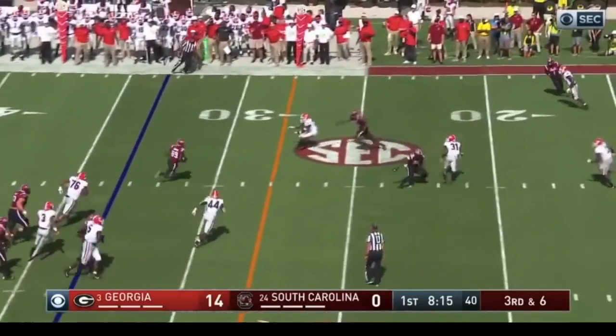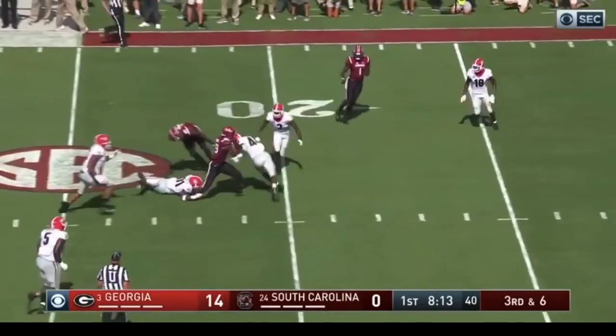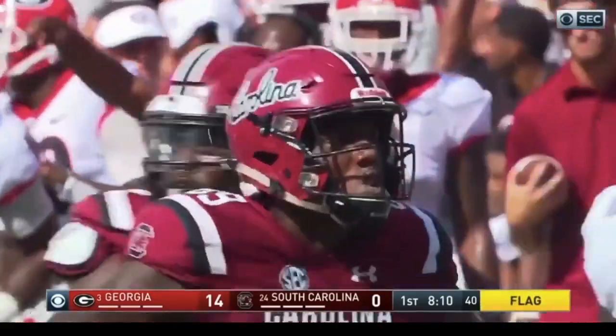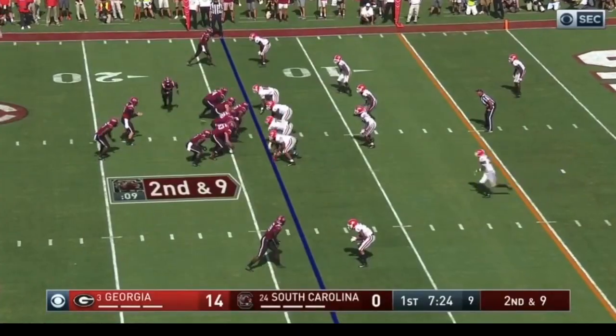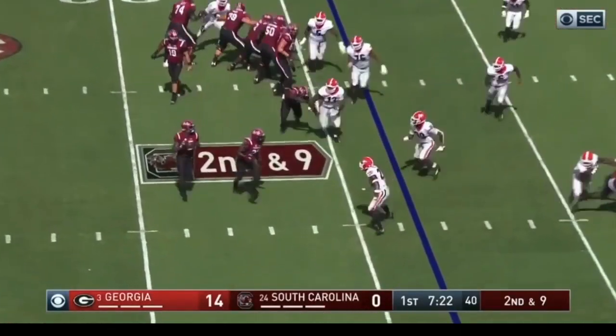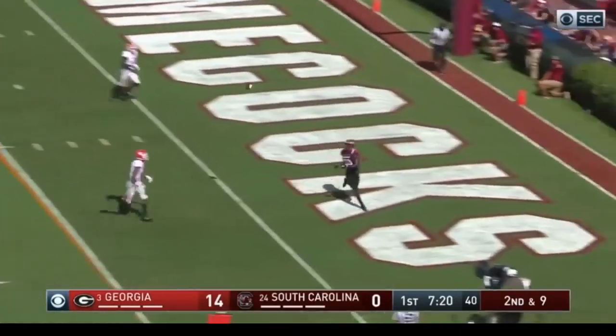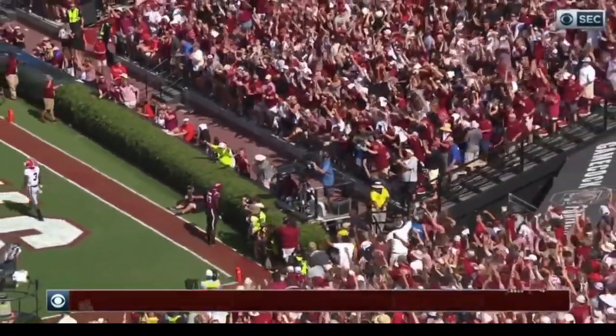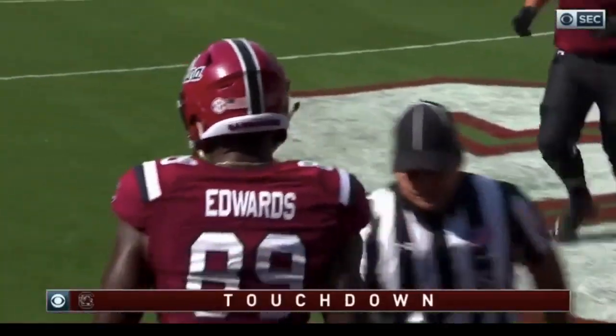Jake's going to throw a short one to Edwards on a crossing route. Edwards got a first down inside the 20. Flag down, but he got it to the 15-yard line. That was brutal. Here's Samuel throwing to the end zone. Wide open, Brian Edwards. Touchdown, South Carolina.